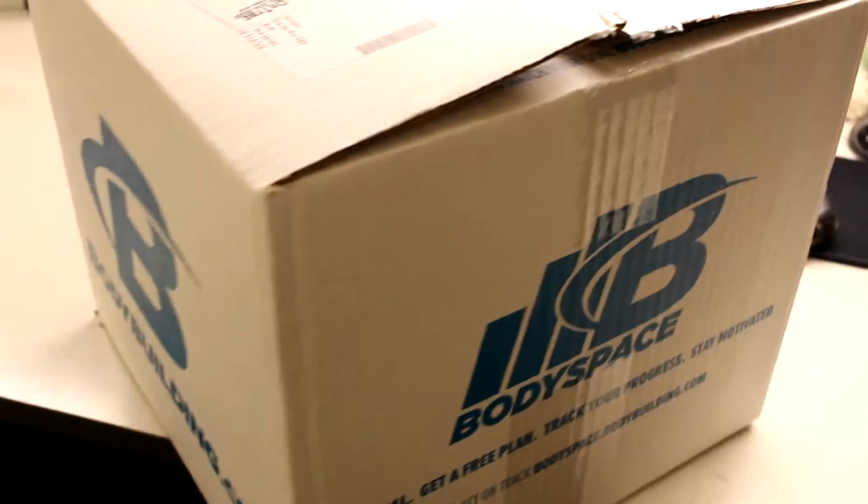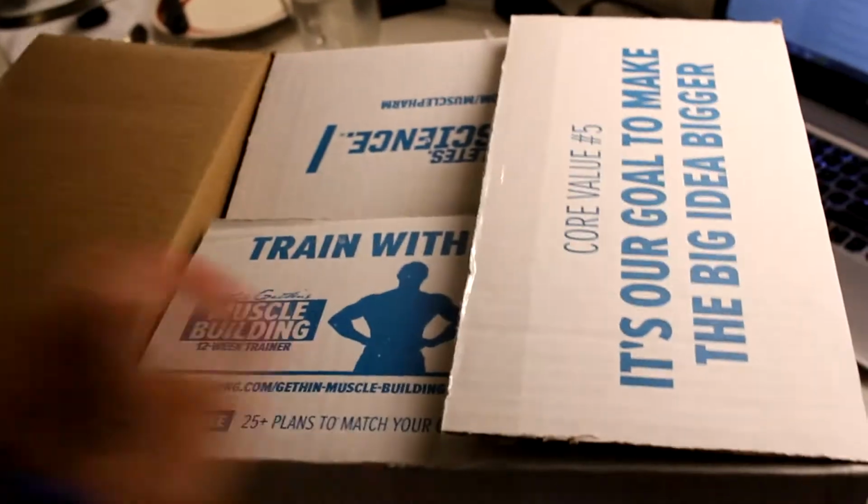I did make an order this past Friday from Bodybuildingcom, and I love their shipping. I love the fact that they get stuff to you within 2 days, and the dorms typically take an extra day to process packages, just because it all goes to a centralized location and they have to distribute it everywhere. But I ordered this, I want to say Friday night, and it's Monday night, and I have it, and I'm really excited. So I will open that up and show you guys what I got.